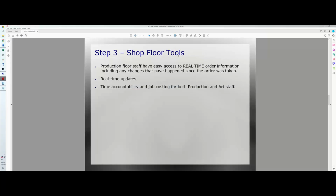So shop floor tools, what are the benefits of that? Well, your floor staff have easy access to real-time order information. So not having to guess if there were order changes, not having to check with anybody. It's all real-time. We've mentioned that a couple times in here. And you as an owner or a manager get time accountability and job costing for both production and art staff. So there's a lot of benefits there. You're eliminating paper, you're eliminating mistakes in the production of your orders. So that's number 3, shop floor tools and accountability.